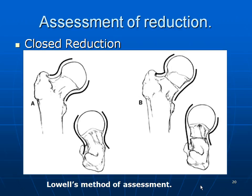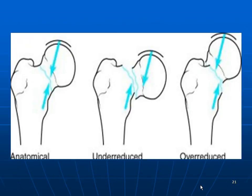But believe me, we have not been able to duplicate these curves. We have not been able to understand them in spite of taking the textbooks in the operating room, because the gentle S curve and the C curve you just cannot make out on the image intensifiers properly. This would be an anatomical reduction on one side, and this would be an under reduced position, and that would be an over reduced position.